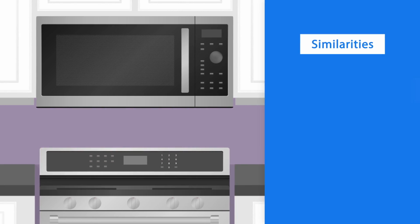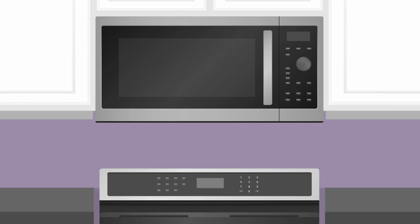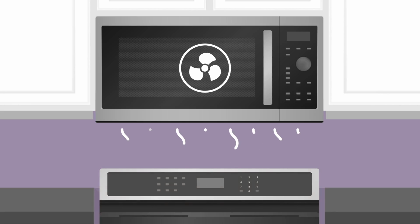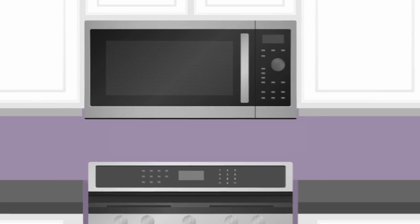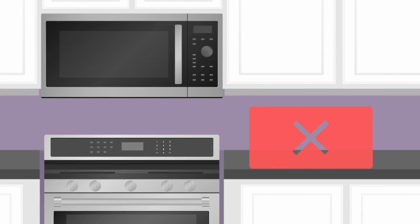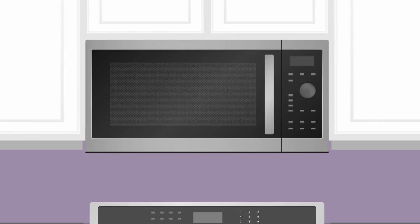These microwaves are very much like countertop microwaves when it comes to features like programmable control panels, wattages and sizes. Where they differ is that over-the-range and low-profile microwaves are designed to be mounted to a cabinet above a heat surface in place of a range hood to help eliminate smoke, steam, and odors, and come with the option of vented or non-vented installation depending on whether or not you have ductwork installed in your cabinet. Above-the-range and low-profile microwaves cannot be set on a countertop due to the overall design and will also require a dedicated outlet in your cabinet.